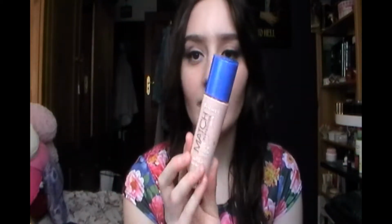So the first one I have is the Rimmel Matte Perfection Foundation in the shade 010 Light Porcelain, and I believe this was made by Nicola Roberts from Girls Aloud because she complained that there weren't enough foundations that were light enough for her, so Rimmel released this one. I used to wear the 100 Ivory one, but that was still too dark and I used to mix it with moisturizer in order to get it to be light enough.